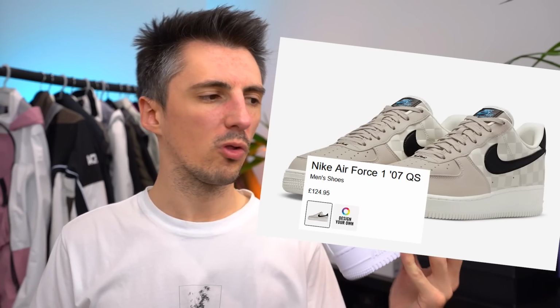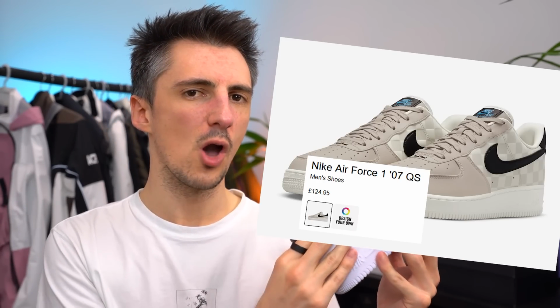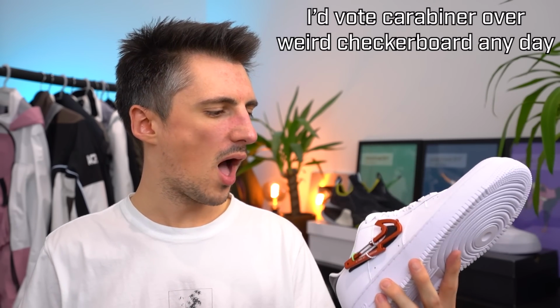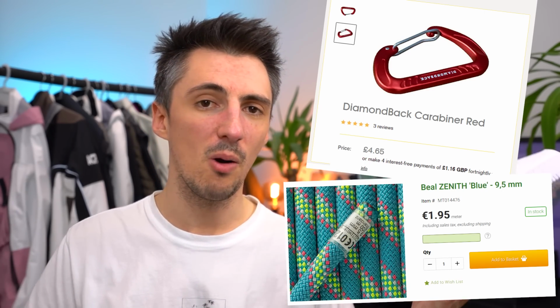But I don't feel like this is too much of a tall order, considering some of the other premium Air Force Ones come in at a similar price, and they seem to add less than what we have going on here. I personally don't mind getting something unusual for a little bit of extra cash, but I would also forgive you for wanting to save that $30 or so and just going for the plain all-white version. Or even, you know, buy a couple of carabiners and some climbing rope yourself. How hard can it be?